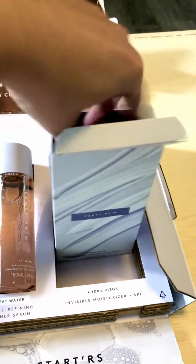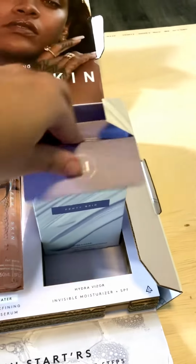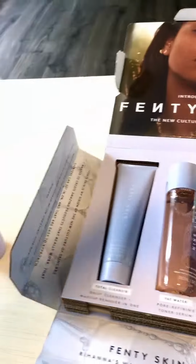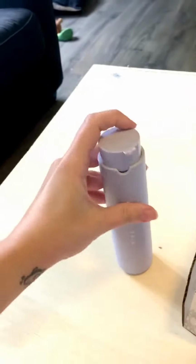This is her moisturizer and SPF. Let's see if I can open it up for you guys. Comes with this. And then the refillable package. Oh, hold on. Sorry, guys. And just slide that right in there.